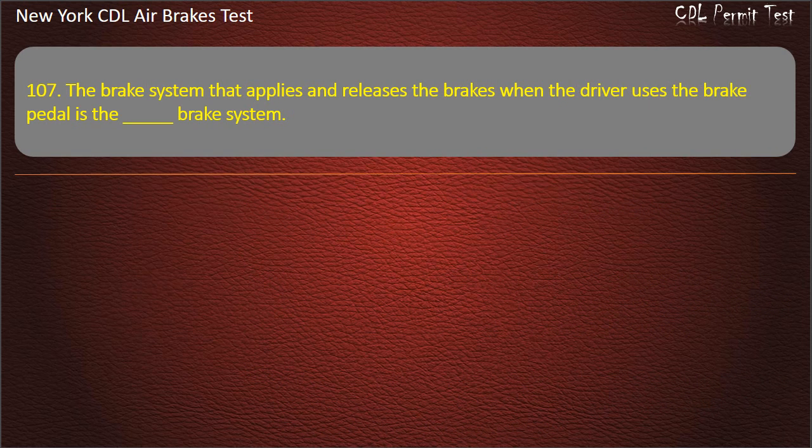Question 107. The brake system that applies and releases the brakes when the driver uses the brake pedal is the what brake system: service, emergency, parking. Answer: service.